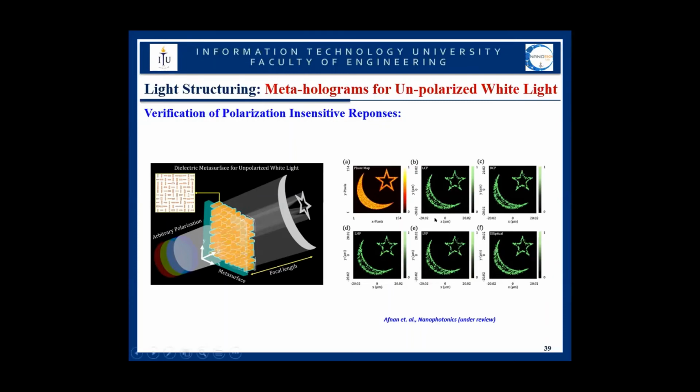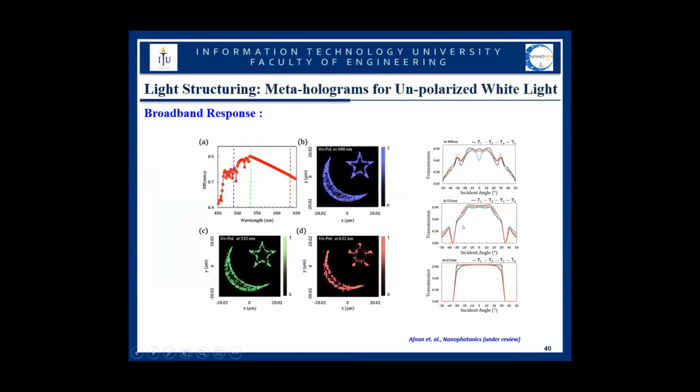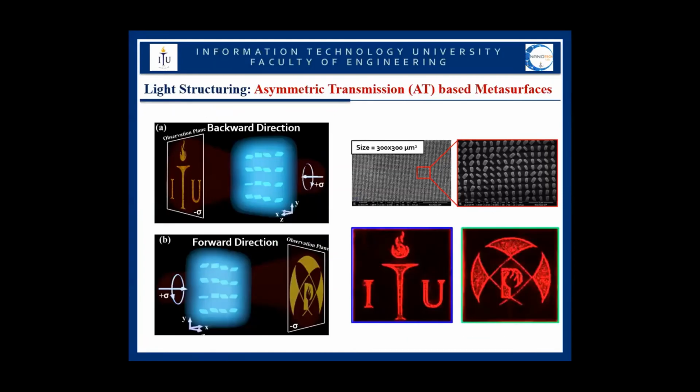So these were the results for this one, and this was the schematic image. We made a crescent star, encoded this image, and we impinged white light, and we used to get good image performance. And these were for a broadband analysis where we impinged different lasers and captured their imaging profiles. Apart from these holograms, we have also been able to achieve asymmetric transmission and circular dichroism. I have mentioned one of them over here. And more works can also be found from my profile or from our website.